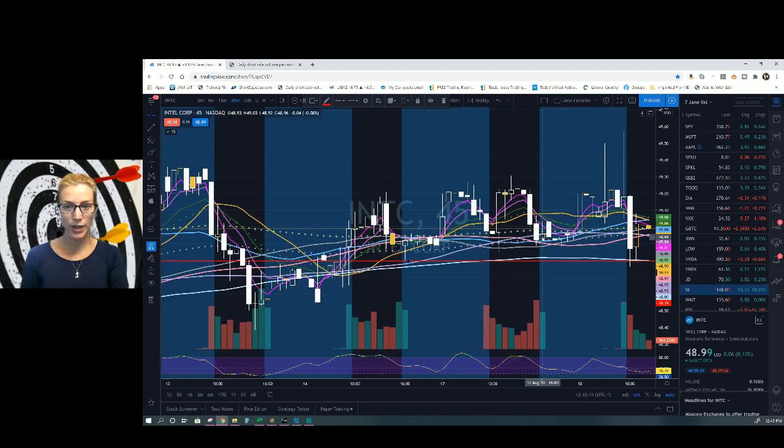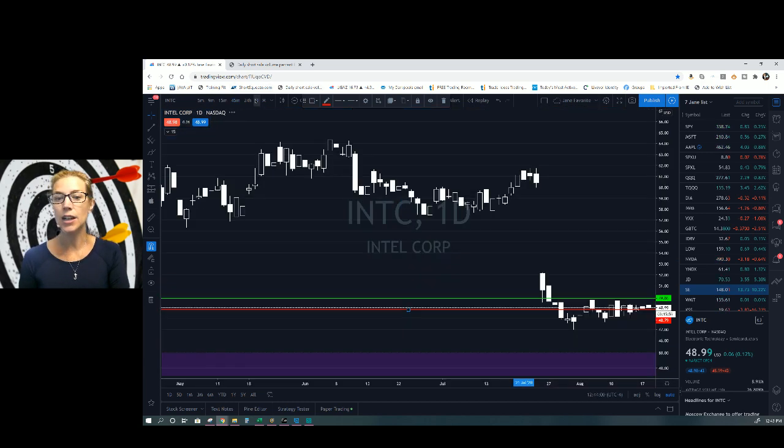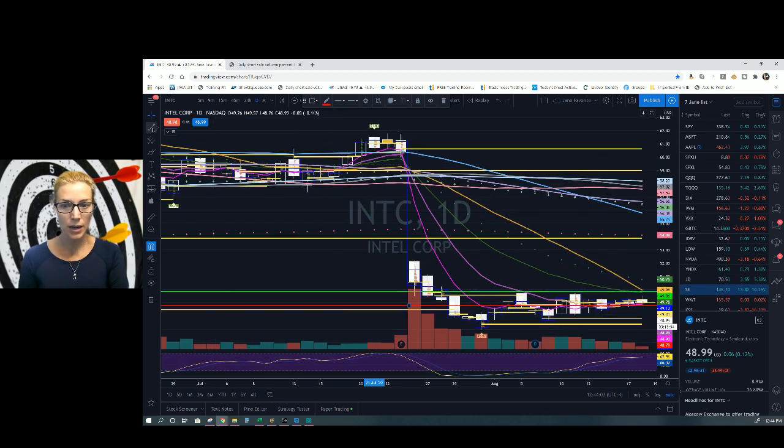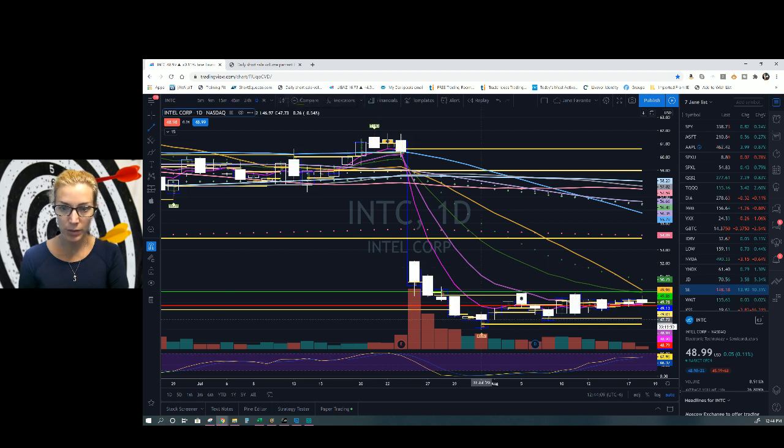Give us a couple more days. What's happened recently? Well, it looks like they've been consolidating right here. These are the volume profiles. We're above this area, but it hasn't broken solidly above 49. So it looks more like it's just in a consolidation, right? And you can back it out on the daily chart. We can see that we do have higher lows being set up, right? We draw it right here, higher lows.